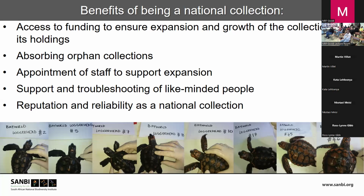Appointment of staff to support expansion. We're a team of 3 full-time staff, and we're getting a new technician now. And then we also rely on internships. And then support and troubleshooting of like-minded people. Seshni and I have kind of got the same roles in the collection, so it's nice if she can ask me a question, I can ask her a question. And the same with the other biobank curators or technical staff. It's a community that everybody can touch base with. And then also the reputation and reliability as a national collection. We aren't just a collection of SANBI. We are a national collection serving a purpose to the research and scientific community.